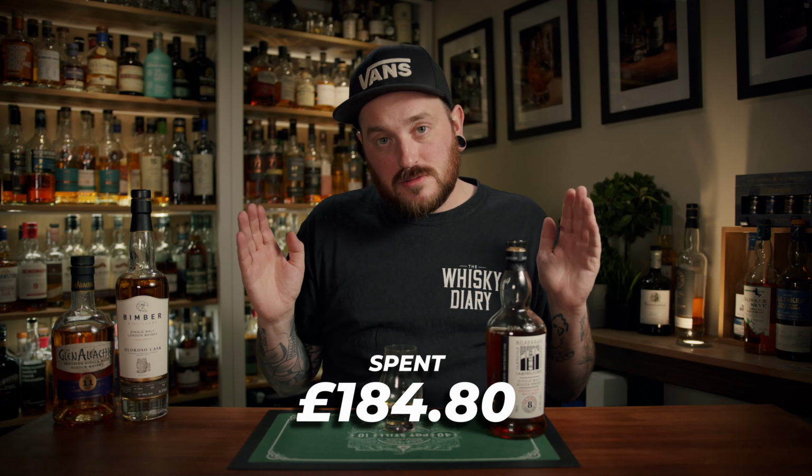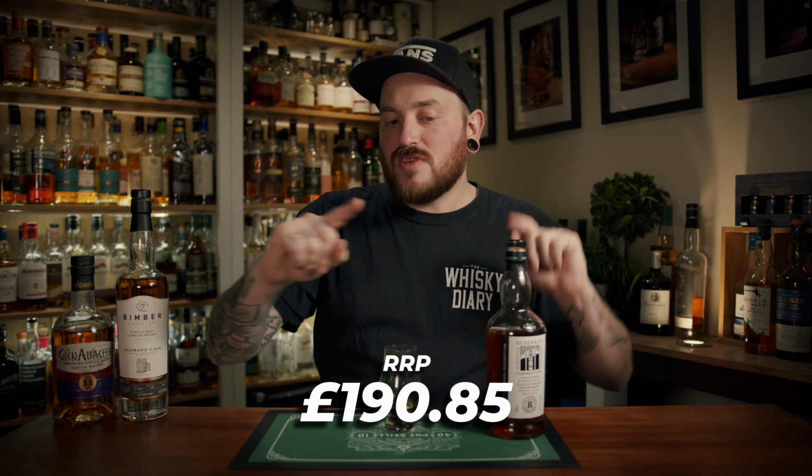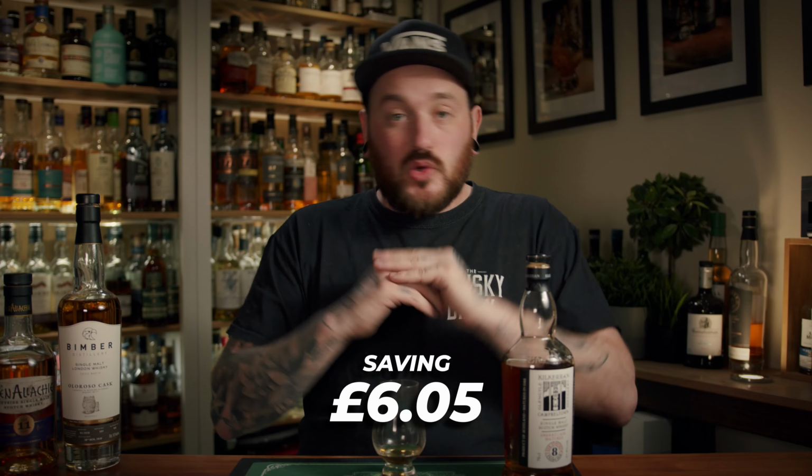So in total, with the £19 commission fees that I had to pay, I had spent £184.80. If I'd bought all these bottles for their RRP, that would have cost me £190.85, which means in total I saved £6.05. Quite honestly, I think that's an enormous win. I've ended up with at least two quite hard to get hold of bottles, I believe, for paying not much more than retail. And overall, including fees, I still made quite a nice save. And that's at least two malts of the month in the pot still. So a very happy result for me indeed.